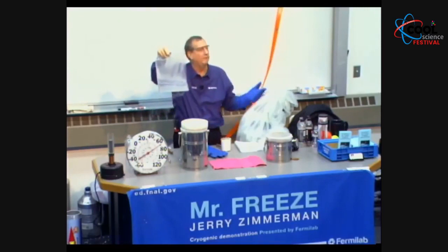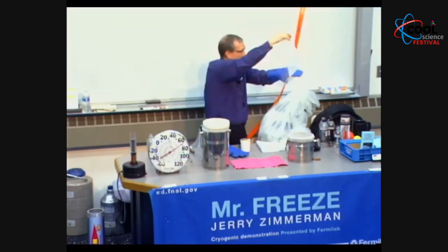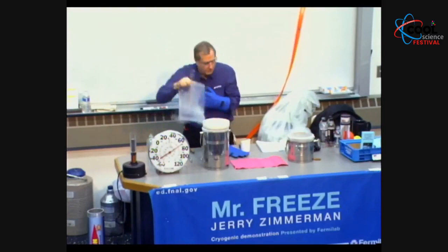What's happening to the liquid in the bag? Bubbling. Bubbling because it's boiling. It's boiling because everything is so hot compared to it. My glove is so hot to that liquid that my glove makes that liquid boil, just like electrodynamic water boils.